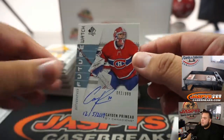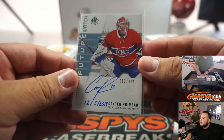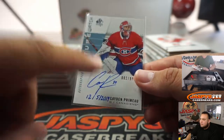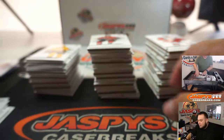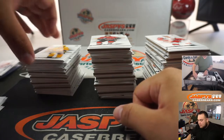Ooh, nice, we got our first inscriptions. There you go, Caden. 2 out of 999. So the first, I think 50, right? The first 50 that they number are inscribed for their debut, so it kind of makes it more valuable. He made his debut just this past season, I think.